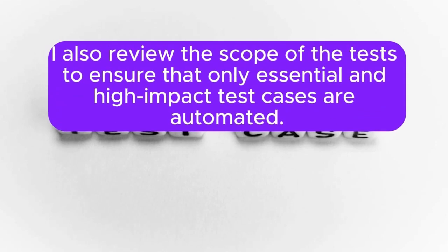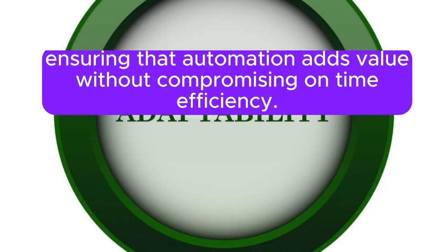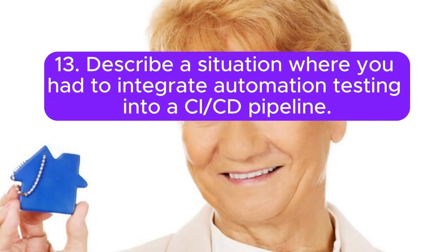I also review the scope of the tests to ensure that only essential and high-impact test cases are automated. Additionally, I leverage efficient frameworks and tools that support faster execution, ensuring that automation adds value without compromising on time efficiency.